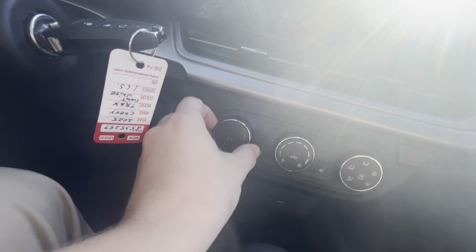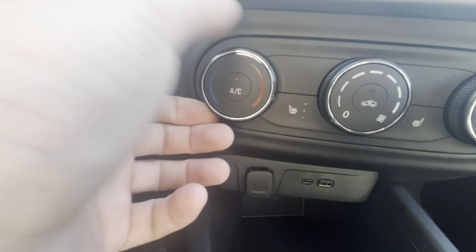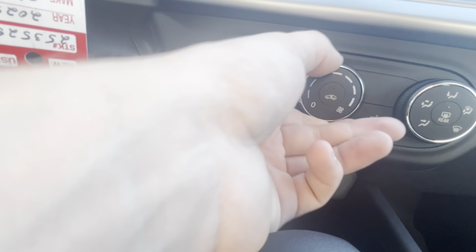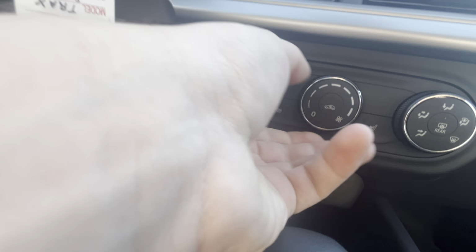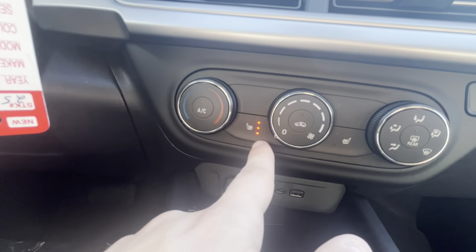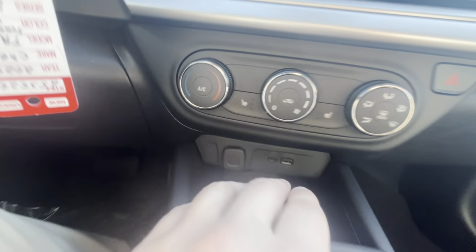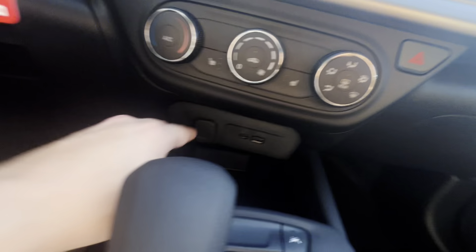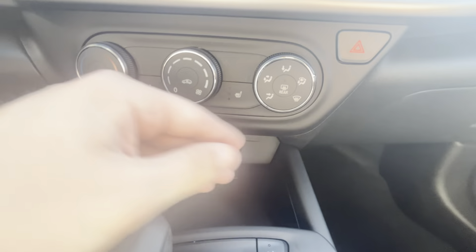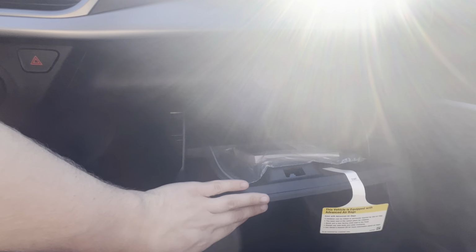Nice air vents. Temperature dial, turn hot and cold, press that for the AC button. Fan speed here. Heated seat options, so for the front 2 seats, and 3 settings for those, so 3 being the strongest, 2 and then 1. Press the 4th time to shut it off completely. That's for the 2 front seats here. Nice 12-volt car charger plug-in, Type-C plug-in, and a USB plug-in. Change around where the climate comes out of. Nice glove box.